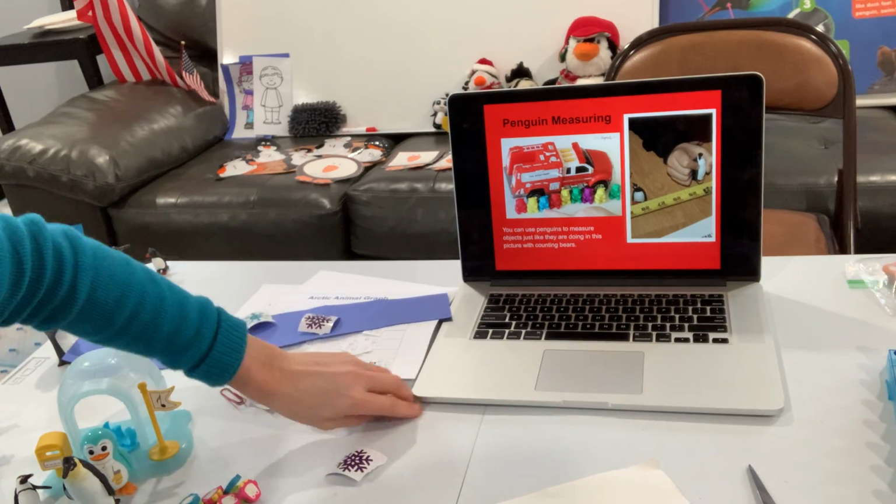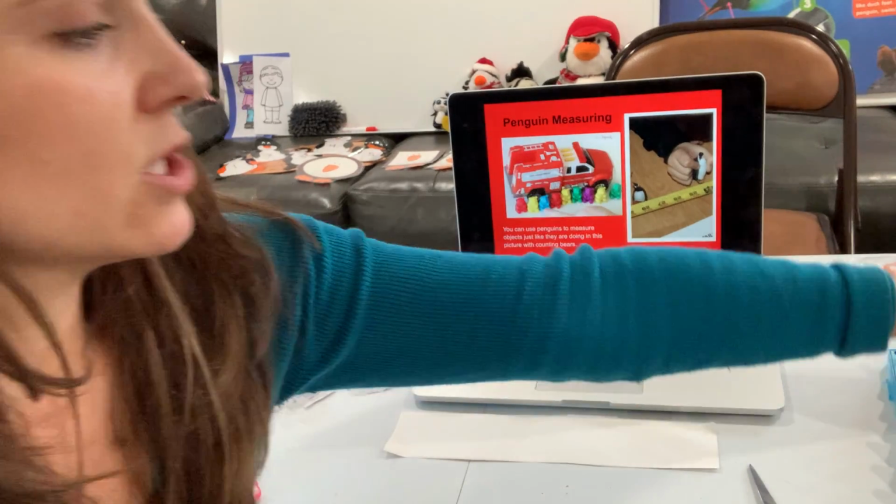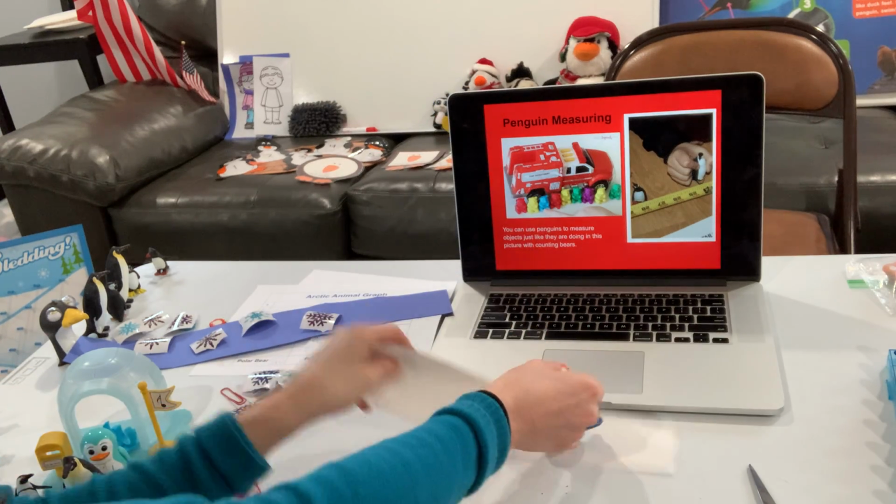And you can use different things. In this picture here, I have a fire truck. You can use trucks. You can even measure your little penguin character. Maybe I'll do him instead of the paper. It's a little bit more fun.